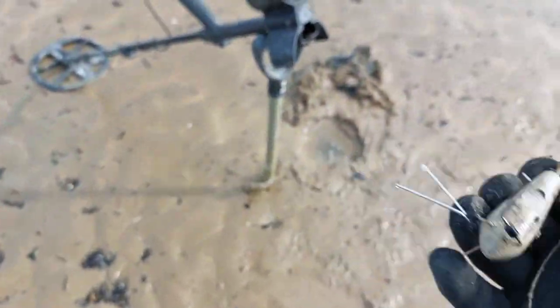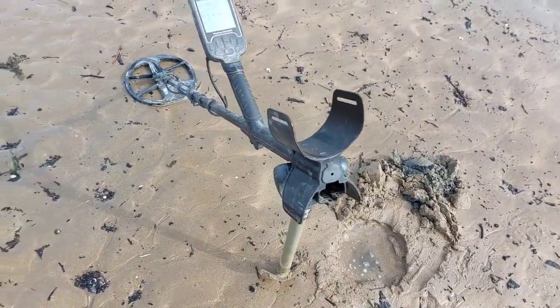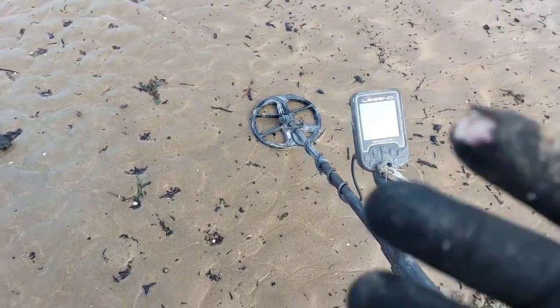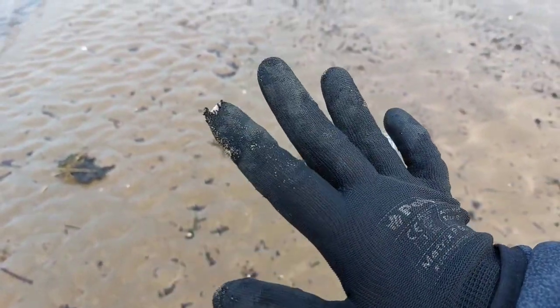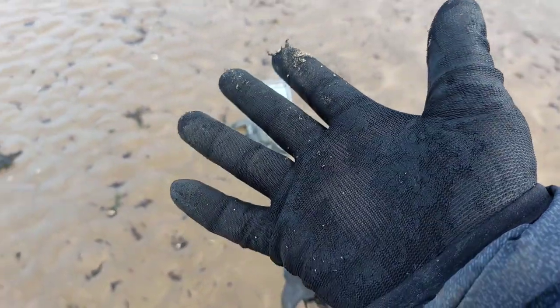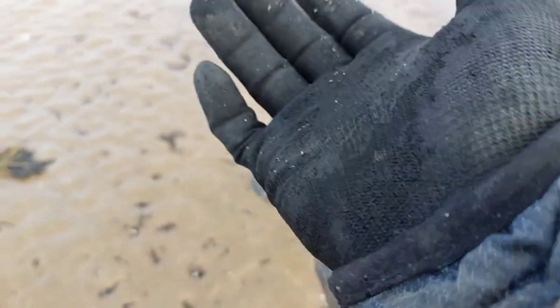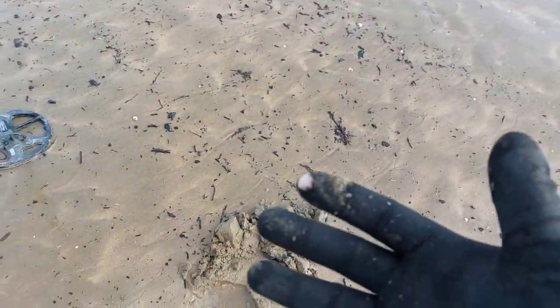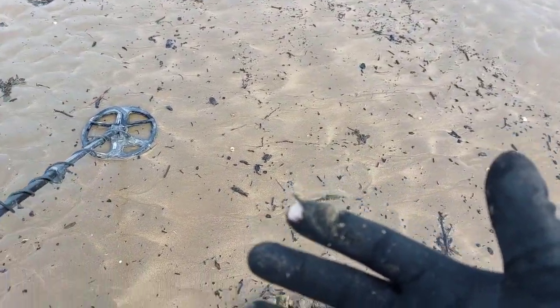There we are. I'm also using double protection today. My glove is not waterproof, but I've got some, what do you call it, disposable gloves underneath, and I've got a whole box full. The reason for that, this beach is quite icky.